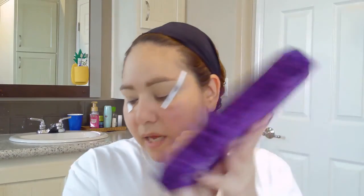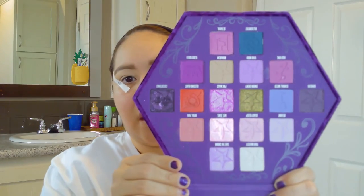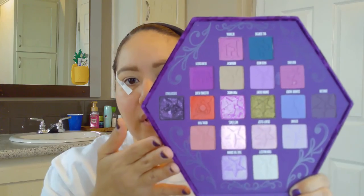So I'm going to use the new Jeffree Star palette today. We're going to play with that today. And like I said, we're going to be using some new products. So let's go ahead and dive right in. Now, this palette is so beautiful. Oh, look at that. Just amazing. So I'm going to go ahead and play with this.